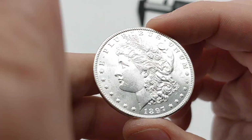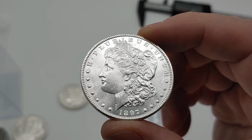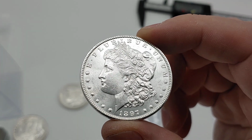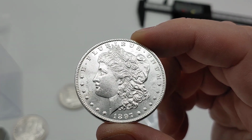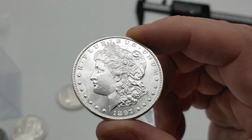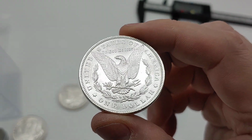What did I pay for this one? I paid $54. This to me is an $85 coin all day long. And again, I know you guys are like, that's ridiculous. Like that's a mint state 63 in a holder at wholesale. Well, great, guys. Go ahead and try to find 1897 mint state 63 wholesale for $85. Like, buy it from them.